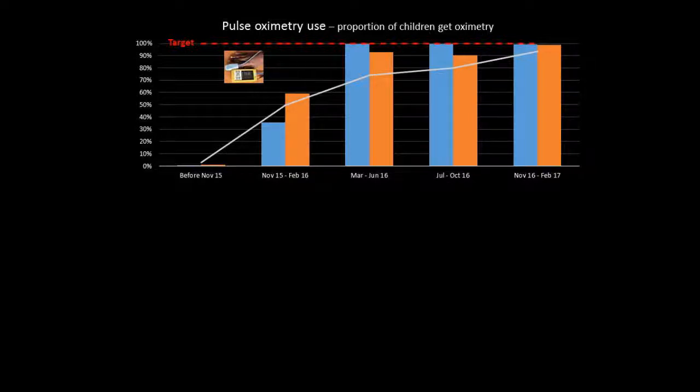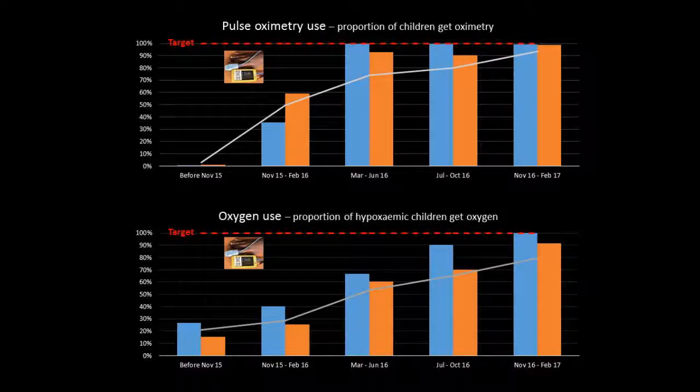So that line is the average over the 12 hospitals, and I've got 2 example hospitals, the blue and the orange. When we look at oxygen use, we see a very similar pattern. So oxygen was being used before we started the project, but it increased linearly. The interesting thing is all hospitals had pulse oximetry introduced at the start. But the rest of the intervention, the big package of oxygen, actually came later.